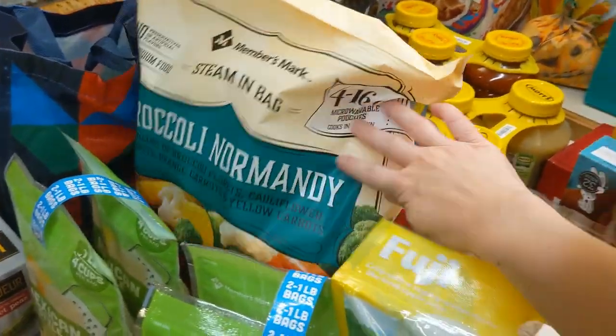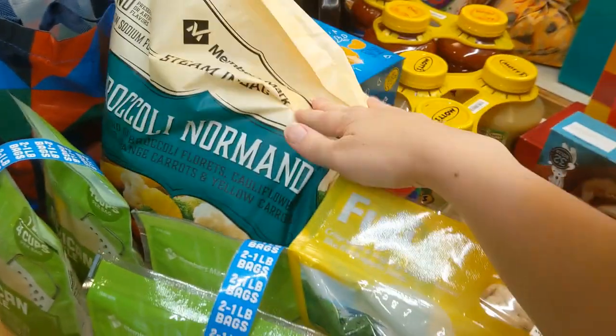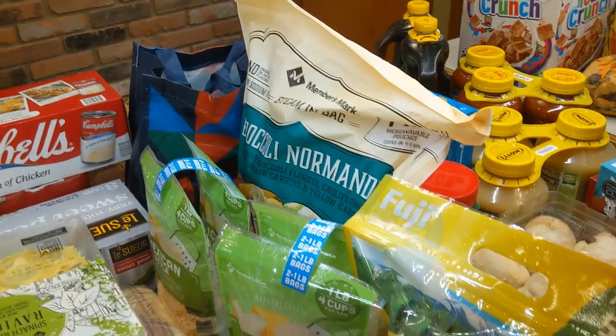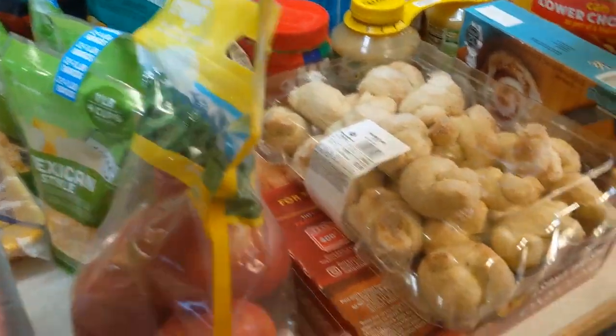I'm going to try this. We haven't actually used this before, but this is the broccoli Normandy. It has 2 different kinds of carrots, broccoli and cauliflower. My son really likes broccoli, and my husband really likes cauliflower, so we will try that out and see if we can please everyone with that. And then I think, oh wait, no, I do have a couple other things.